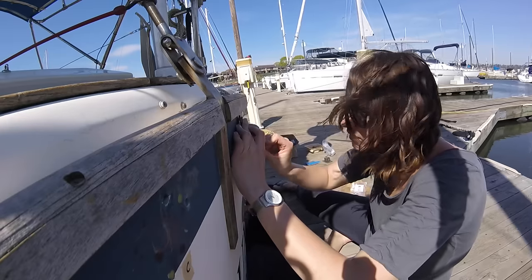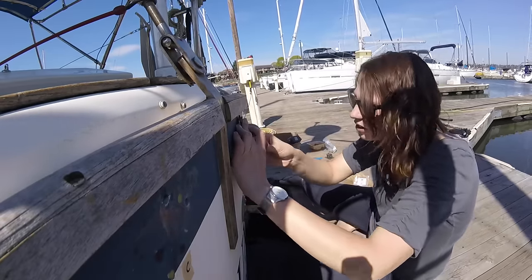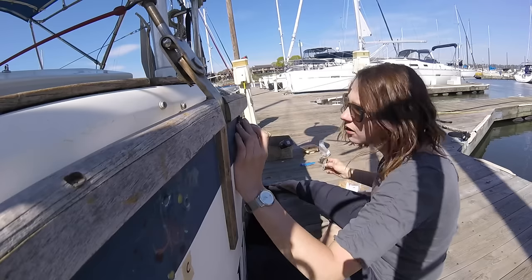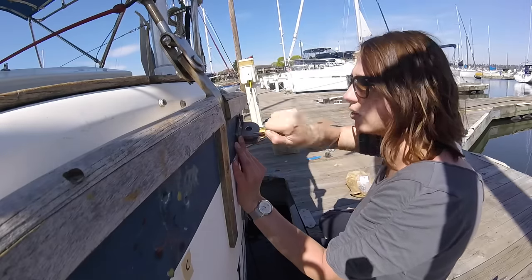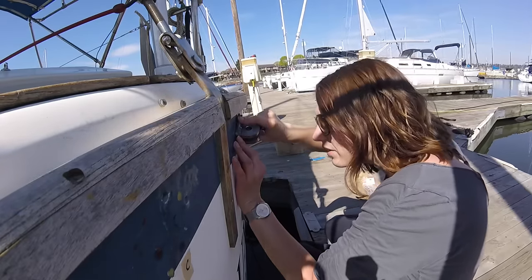Once we had the correct holes drilled, it was another challenge getting the holes in the bracket, the boat, and the backing plate to all line up and put the bolts through. The one that I wasn't able to get on maybe before? Well, now it's lining up with the boat. It must not be, yeah, that plate doesn't line up. Okay, so the plate needs to move down.